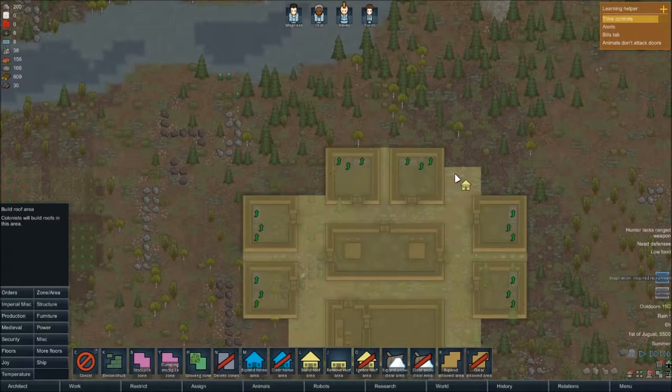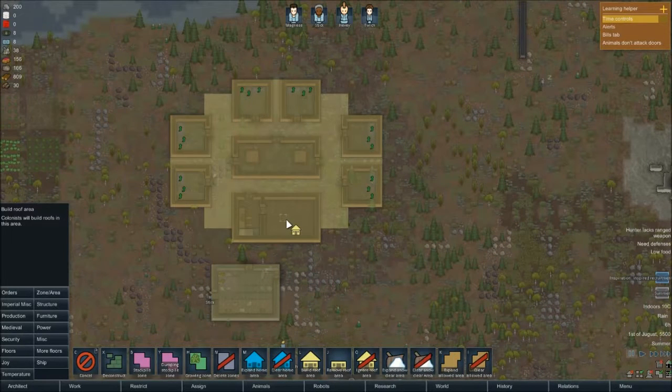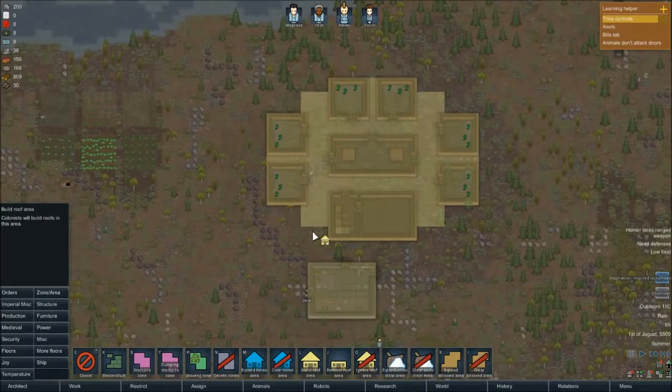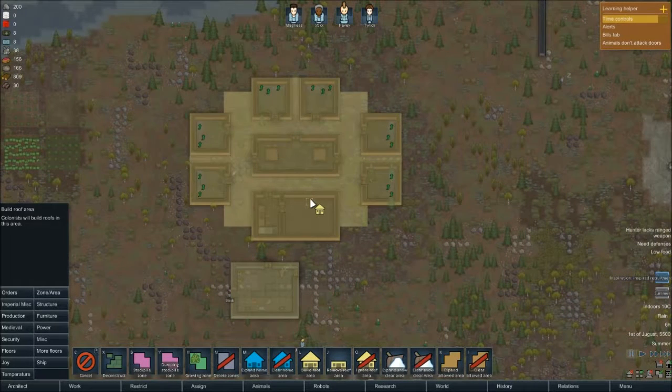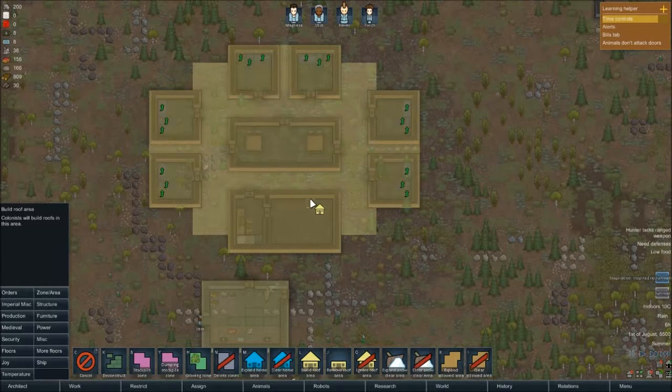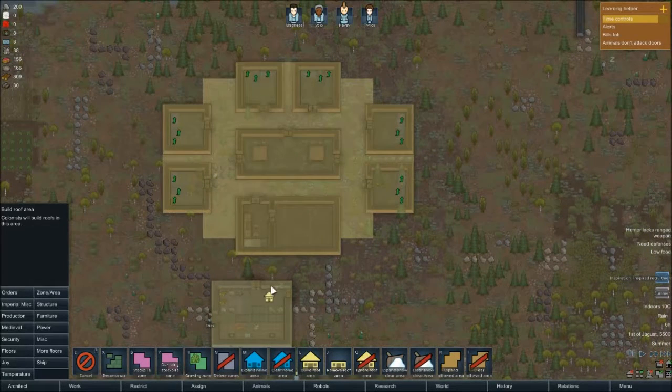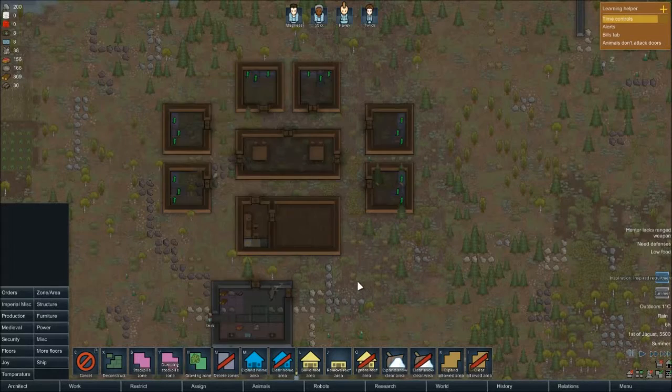That should be fine. Now, what if we go then? 1, 2, 3, 4. Okay. And then this gives us, well, it gives us an area to stay out of the rain, essentially. I'm wondering where I'm going to put my generator now, though. Didn't really think of that. Okay, if we put... I'm tempted to actually make this the generator room, but I would like this to be for resources, this to be for food. We could put the generator in there. Could just slam the generator in there, just to be an arsehole.